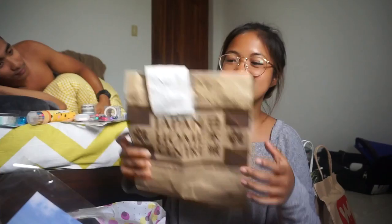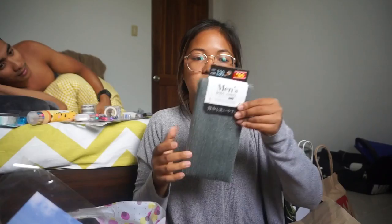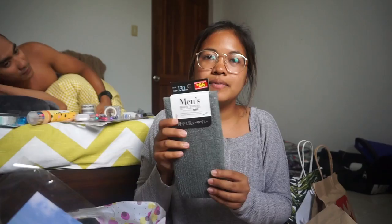And then we also went to the Japan Home Center. We spent 216 pesos there. What did we buy? Oh, we just bought this. It's a scrubber. Men's body towel, it says. It was 66 pesos, so it's a little bit more than a dollar. Because he doesn't like the little fluffy loofahs. He doesn't think it works so well. He broke our last one.